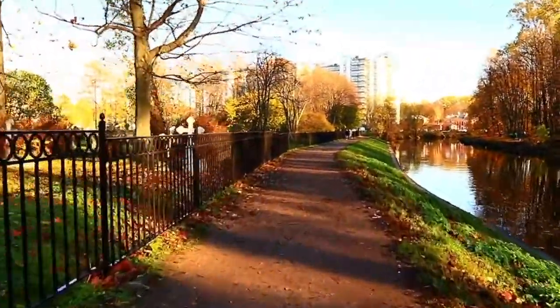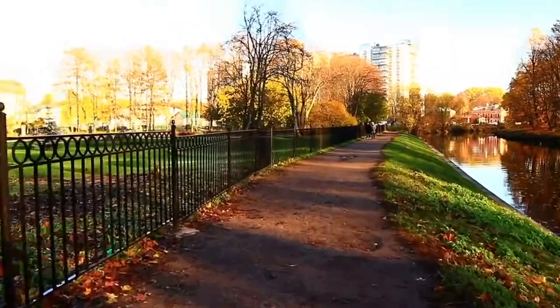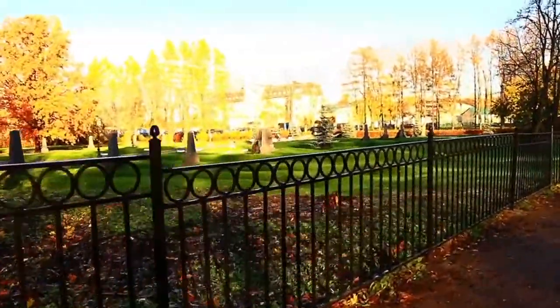That's one of my favorite things about St. Petersburg. History is everywhere. There are several mass graves within the cemetery for some of the many who died during the siege.